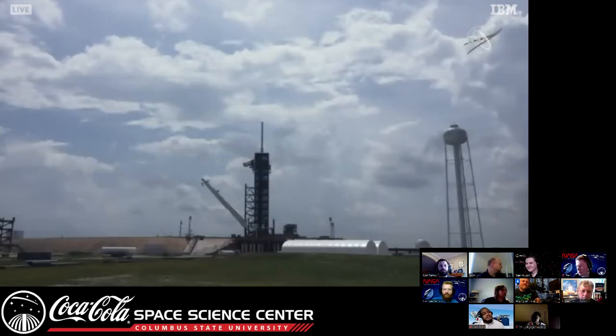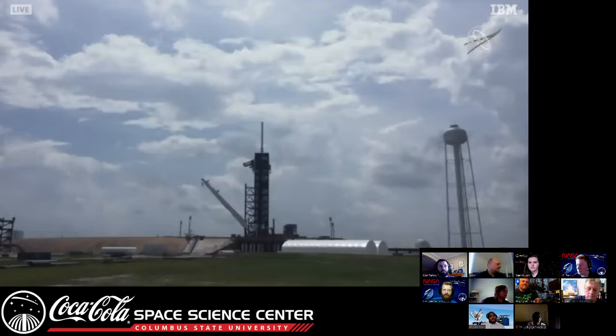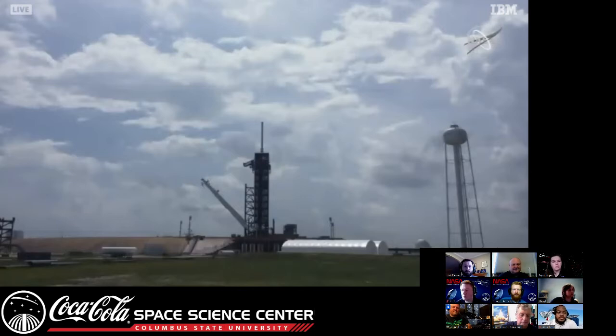We're about a couple minutes away from the entry burn, and that's where 3 of the 9 Merlin engines ignite to help slow the vehicle down as it re-enters the Earth's atmosphere. And after the entry burn will be the landing burn, which is just a single engine burn.